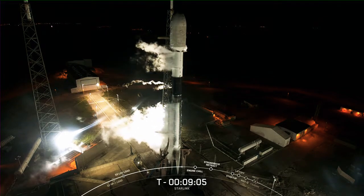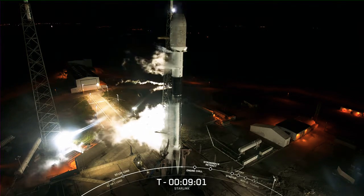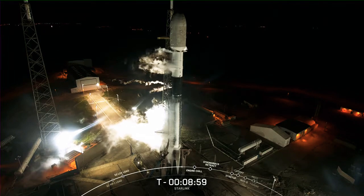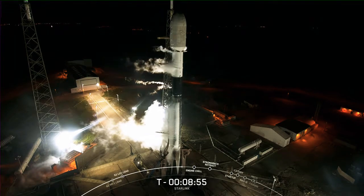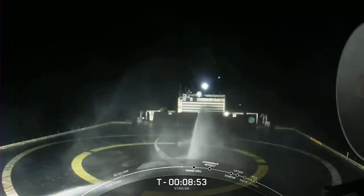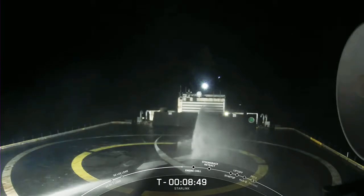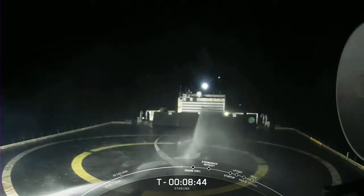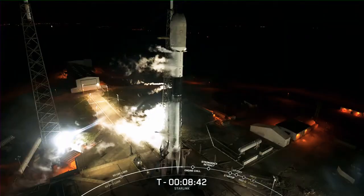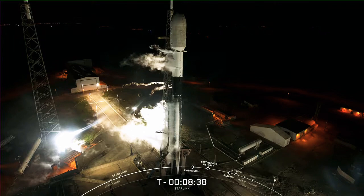Though very similar to the Merlin 1D engines on the first stage, the MVAC engine has a larger nozzle that allows the second stage to perform more efficiently in the vacuum of space. As you can see on your screen, the white portion of Falcon 9 above the black inner stage is the second stage. After the first and second stages separate about 2.5 minutes into flight, the second stage will ignite its MVAC engine to carry the payload to its desired orbit.